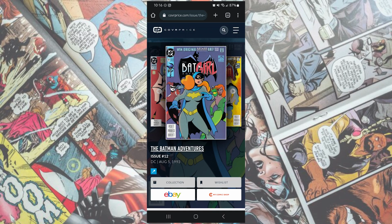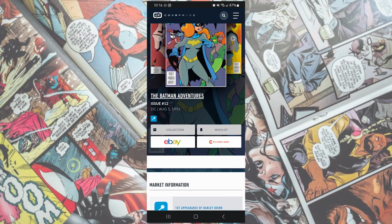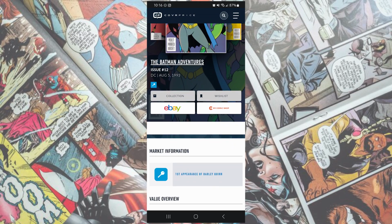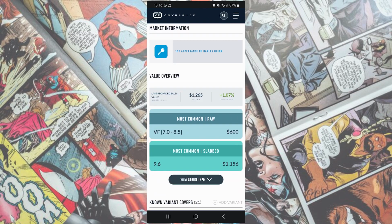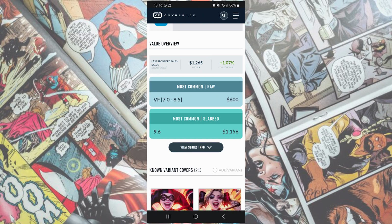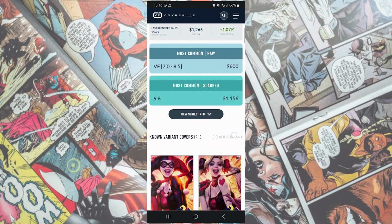So we have our Batman Adventures 12, first appearance of Harley Quinn. First off, it's a really great little app here. It tells you what the key information is, the market information, first appearance. It tells you right off the bat, most common raw fair market value, which is by their definition a very fine 7.0 to 8.5, which is around 600, and most common slabbed around 1156. But that's not all we have.